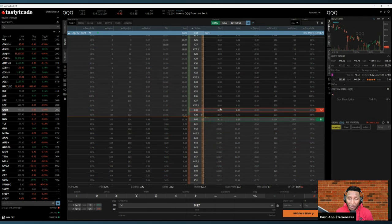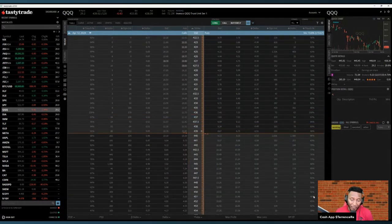Somewhat like an in and out spread, right? You do something like this. Pay 87 cents for it, with a max profit of 113. Basically, you're almost risking one to make one. That would be the way for me. And then if you want to do more contracts, you can just up the contracts or widen out the spread, however you want to do it.